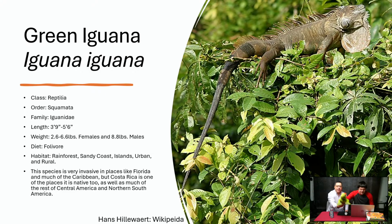Ooh, green iguana. Now, this is interesting because a lot of you might be familiar with this species because it's invasive in Florida and certain parts of the Caribbean, where it is a nuisance because they're everywhere, they don't belong, and they damage the ecosystem. But what was really cool about this trip was that since I was in Costa Rica, in Central America, they're actually native there. So I got to enjoy them without thinking about those repercussions.